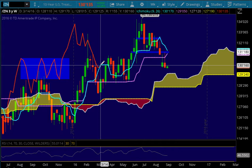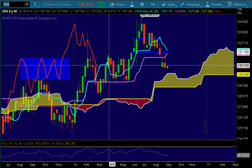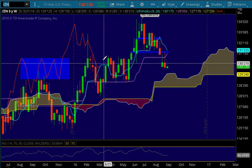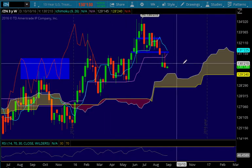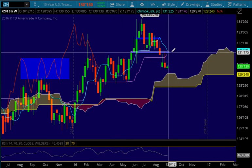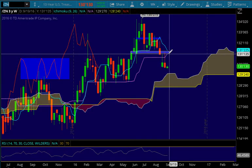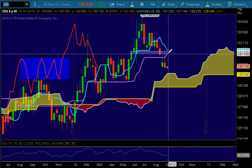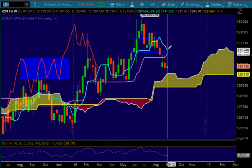So if it gets back above the Tenkan-sen, then it's got this flat Tenkan-sen support right at that 130.175 level for the next couple weeks. So that would be interesting to see if it could hold back above there. If it does get back above there, it's going to come into resistance at the Kijun-sen, which is at 131.140. Then we have the Tenkan-sen not too far above that.